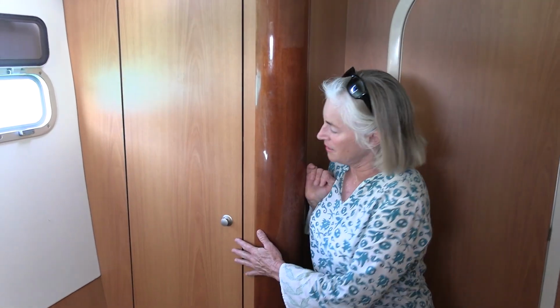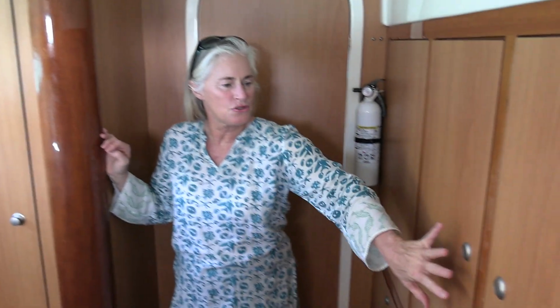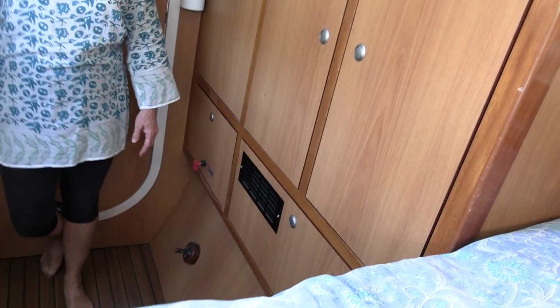Okay, so we have a hanging locker here, and plenty of storage here in these 2 cupboards. There's also a little hanging locker in here, and then these open out as well for storage area underneath with ventilation.